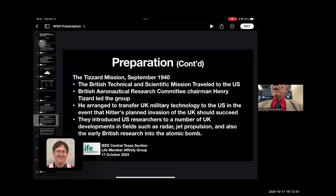So the other thing that happened prior to the war is the British, fearing invasion by the Germans and wanting to preserve their technological achievements, visited the U.S. in 1940 also. It was the Tizard mission. They came here with many technological achievements. They shared their work on radar, on jet propulsion, and on their work on atomic weapons. So this was setting the groundwork for a lot of joint ventures over the coming years.